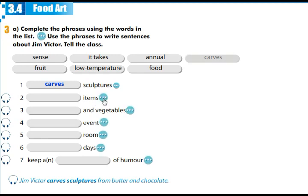Then we have item. Food items. Vegetables. So we have vegetables and we have, that's right, fruit. So fruit and vegetables. Then we have events. Which word goes with event? It is annual event. Annual event. Room. Yes. Do you remember?